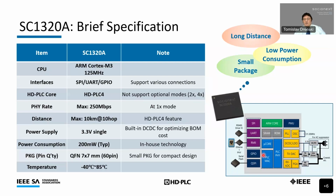For the power consumption, this chipset only uses 200 milliwatts typical, because we use a special in-house technology for this, which is far below anything else available at the moment in the market. And also, if you look at the package size, it's QFN 7x7 millimeter, which is a very, very small form factor. I think no other solution at the moment is that small in the market.